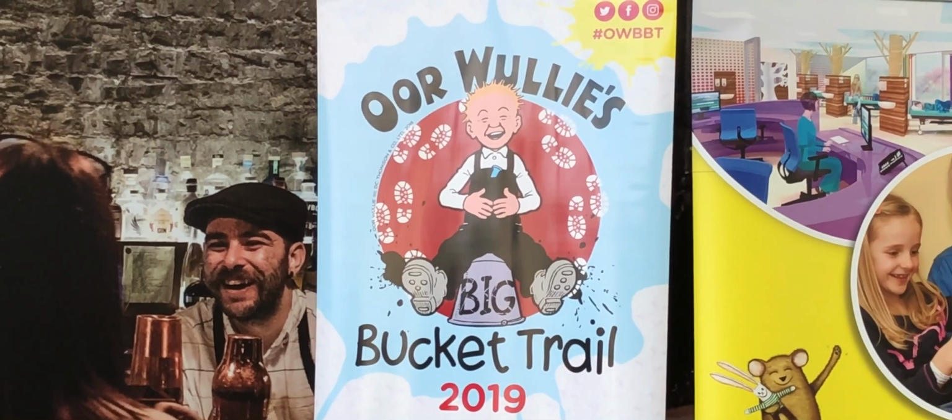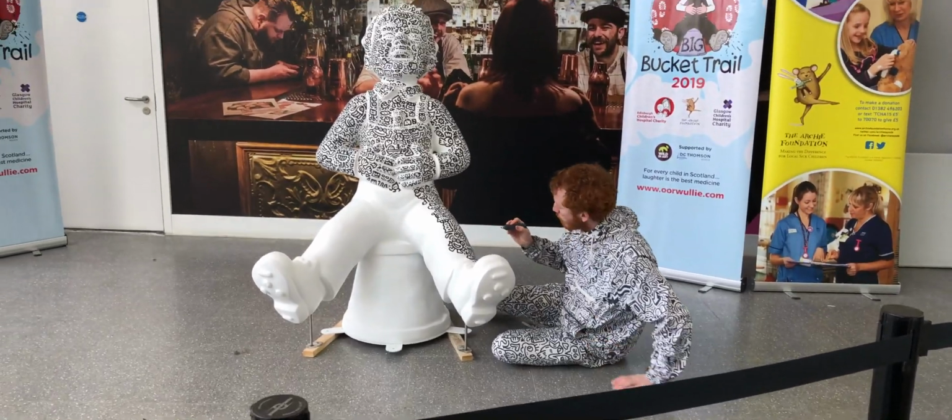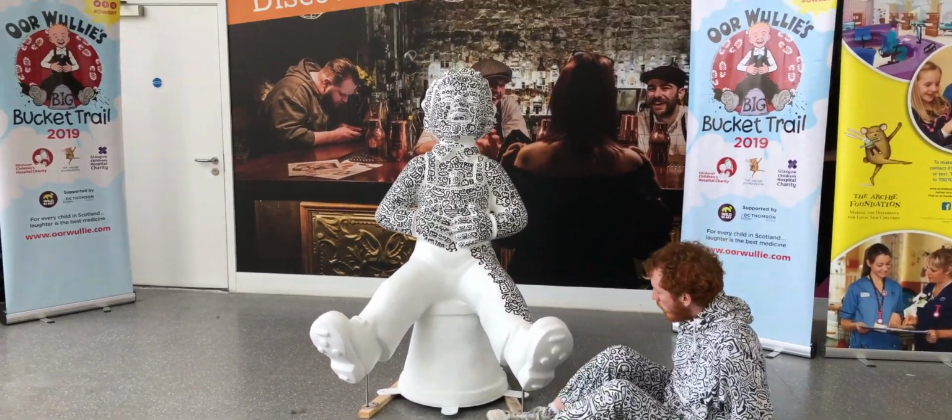To celebrate the 80th anniversary for Ur Willie, in 2016, Dundee started the Ur Willie Bucket Trail. 55 5-foot tall statues were all decorated by school children and put around the city. After the event, the statues were all auctioned off for £883,000, and all the money went towards the Archie's Foundation for Tayside Children's Hospitals. As of 2017, the Ur Willie Bucket Trail was the largest mass public event in Scotland.